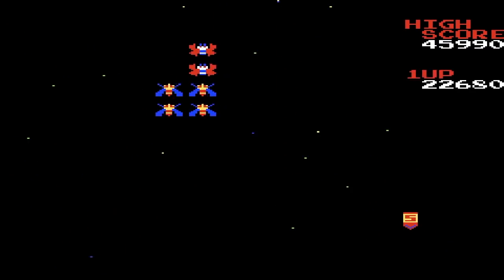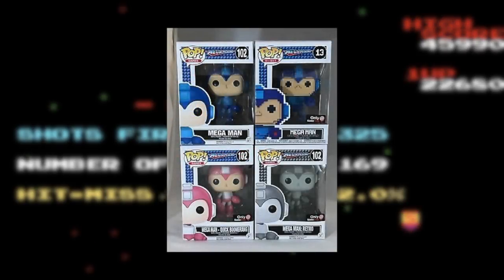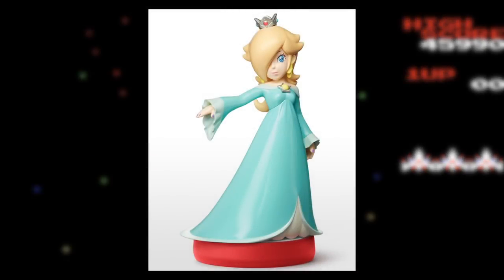This is just as stupid and lazy as making 23 different Mega Man Funko Pop variants. I get that these are different skin versions of them or whatever, but at least give them different poses for crying out loud. Next up we got the Super Mario variant of Rosalina.